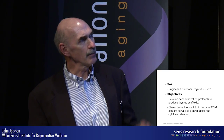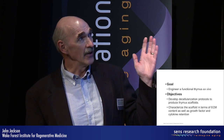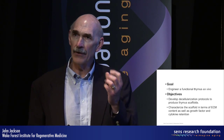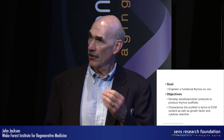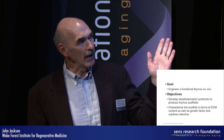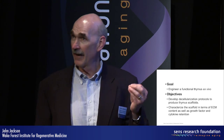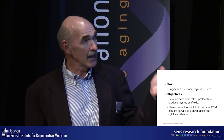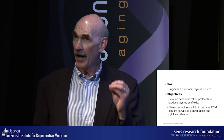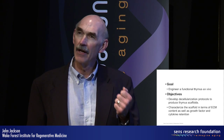To meet that goal, we've got a couple of objectives in terms of developing decellularization protocols to produce thymus scaffolds. So we think the natural scaffold will offer a lot of advantages in terms of engineering this particular organ. And we'll also be characterizing the scaffold in terms of its extracellular matrix content as well as some of the growth factor and cytokine retention on that scaffold, and that's why we think that will be important in terms of regenerating this organ.